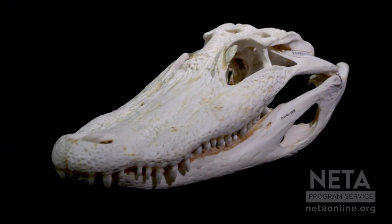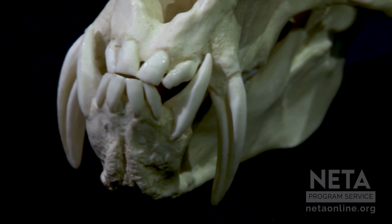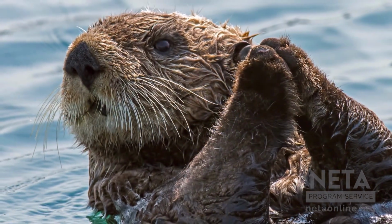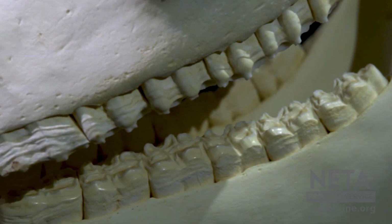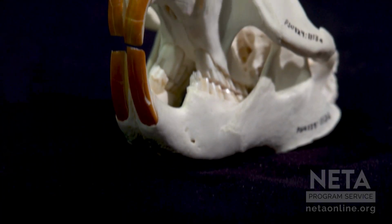Scientists group animals by common traits, common observable features. Like, do they have jaws? Or do they have fur? Some have flat teeth for eating plants. Some had eyes that could see in the dark. Or teeth that could chew through bark.